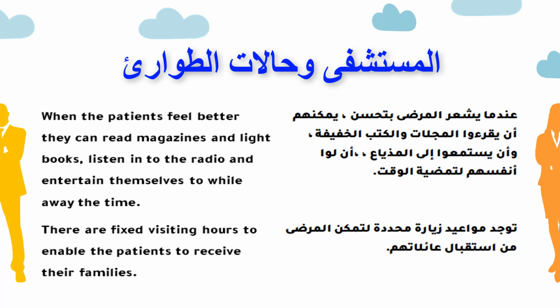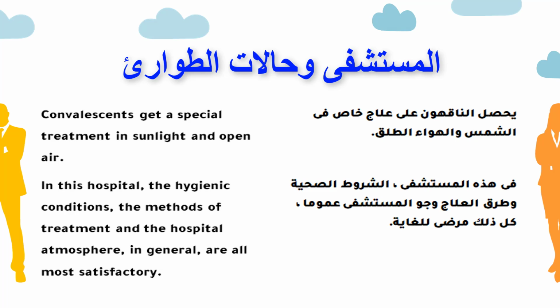There are fixed visiting hours to enable the patients to receive their families. Convalescents get a special treatment in sunlight and open air.